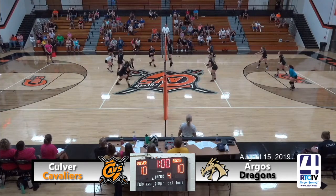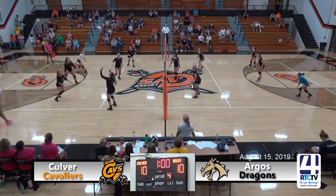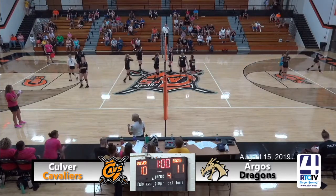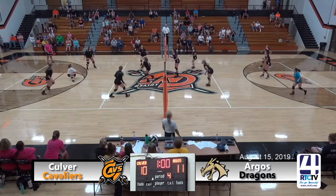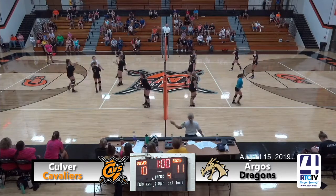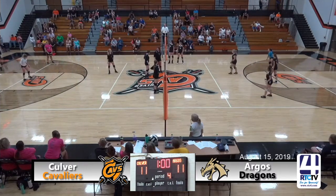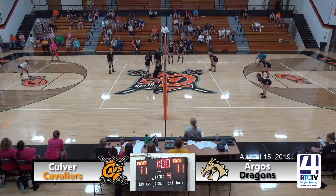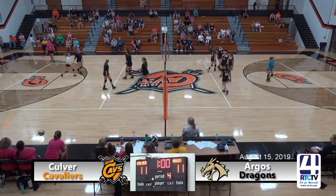Eckright repositioned herself. Shedro plays it off to Kruger. Good hit. Dragons managed to cover it. Shedro, Pizer. She's going to be called for a lift. Sets for Eckright. Cox not able to handle it for the Dragons. Alex Timmy back to serve. Jump serve is into the net.